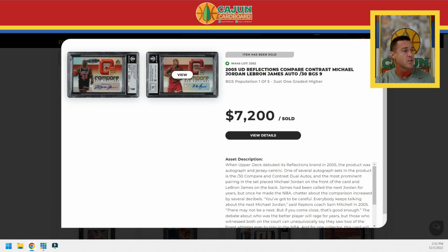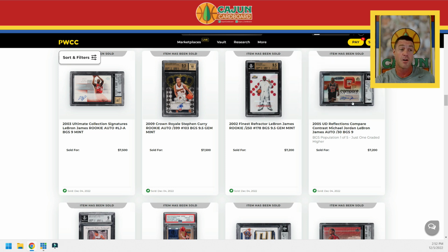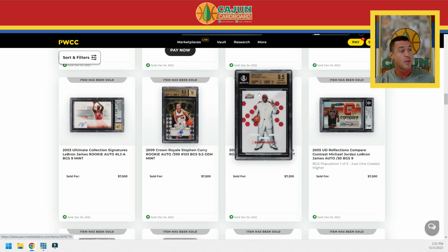Yeah, there it is. You've got LeBron autograph on the back and Jordan autograph on the front. I guess that's why it's called Reflections, because there are two fronts: the front for Jordan and then the back with LeBron. That's a pop 5 card, serial numbered to 30. That's a cool card. $7,200 for that one.